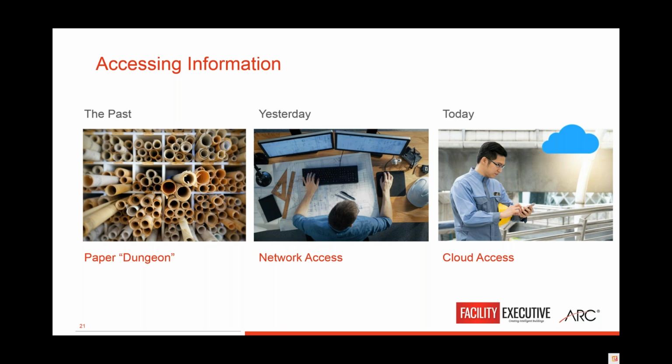That's the problem. The two pictures on the left are the problem. Cloud access is on the right, on your phone. Everybody has a phone. You should be able to access this stuff, whether you're in the field or in your office. Pull your phone out of your pocket and get whatever it is that you need to do your job. Again, look at this as a tool. This is a tool in your toolbox. The tool's in your pocket right now. And if you can't access all of your building information on your phone, that's a problem. That's not efficient. You can't access your stuff.